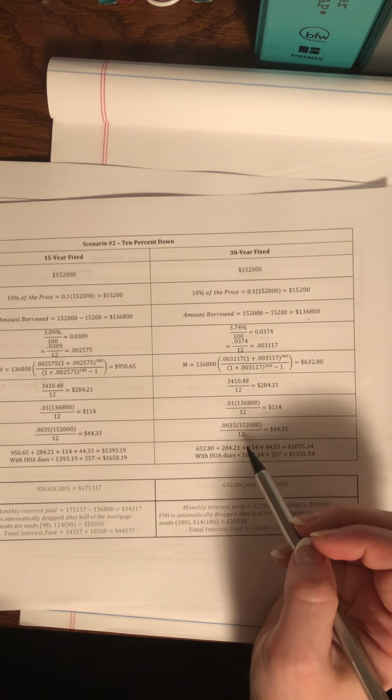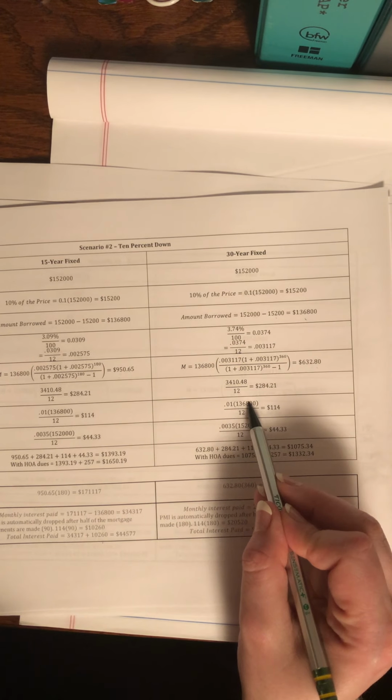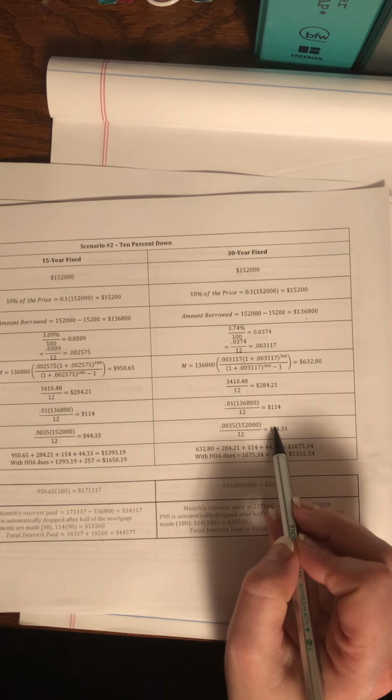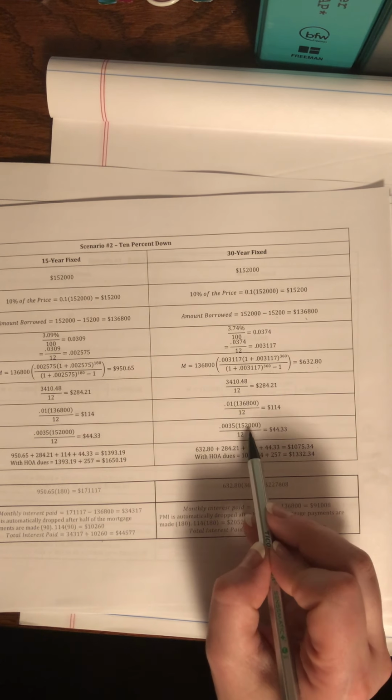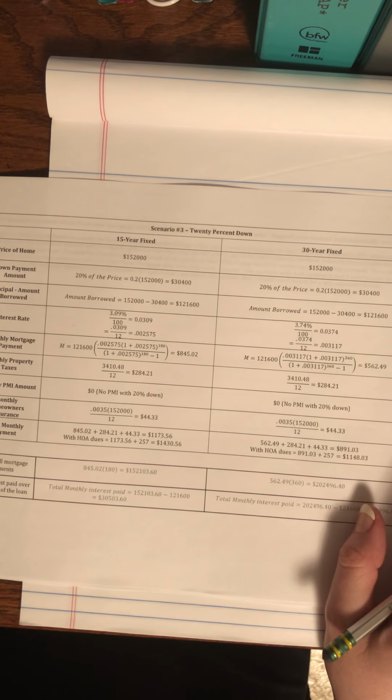Ooh, I just noticed a mistake with my work. Ooh, nope, my eyes were playing tricks with me. My eyes skipped this number up to here and I thought I'd made a mistake with my PMI. No, this number is correct, and so is this one, because the insurance is based on the value of the home, not what you borrowed. So that is correct. Whew, thought I had to go back and fix that.